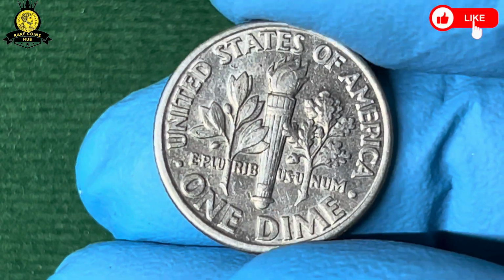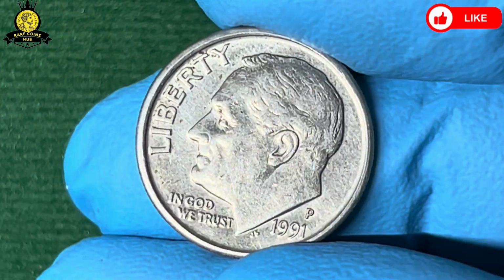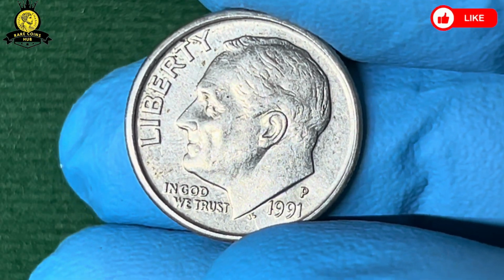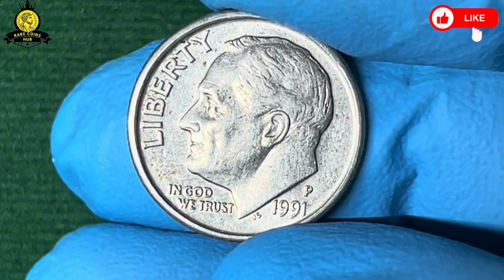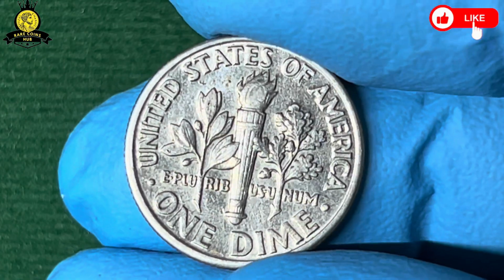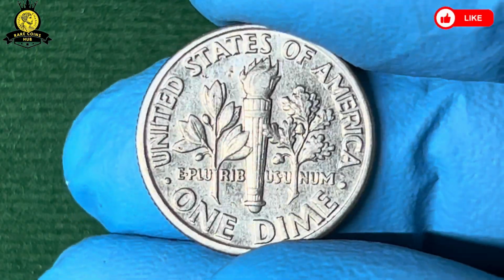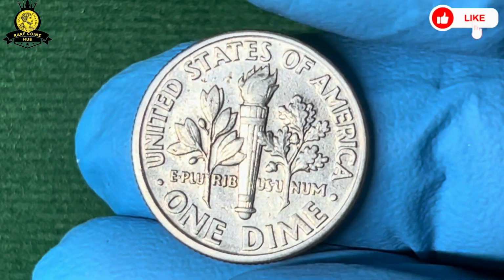The minting process for the 1991 one-dime coin took place at multiple U.S. Mint facilities across the country, including the Philadelphia Mint, the Denver Mint, and the San Francisco Mint. The vast majority of these coins were struck for circulation, with the ones minted in San Francisco typically being proof coins. Proof coins were specially struck for collectors, with higher attention to detail and a shiny, mirror-like finish. These proof versions of the dime were sold at a premium to collectors and were not intended for general circulation.